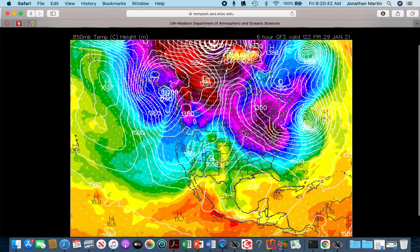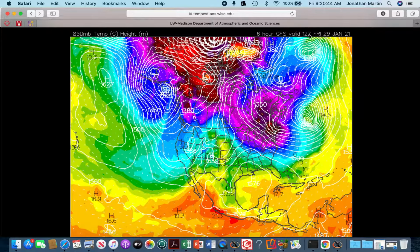I want to make sure you can see the time. There it is. And the time is in Greenwich Meridian time. So this is noontime London. We subtract 5 hours from that at our current time of the year, and so it's 7 a.m. for us on Friday, the 29th of January.